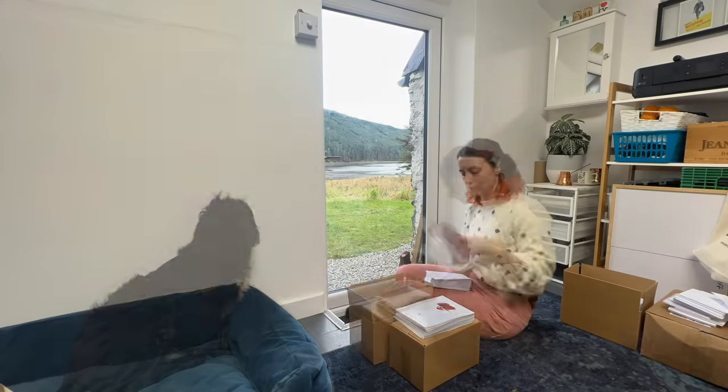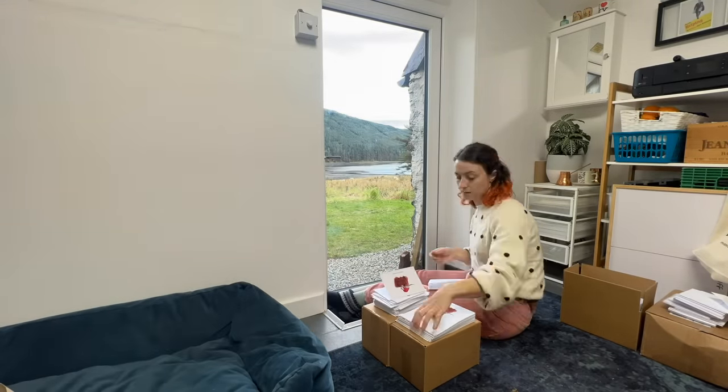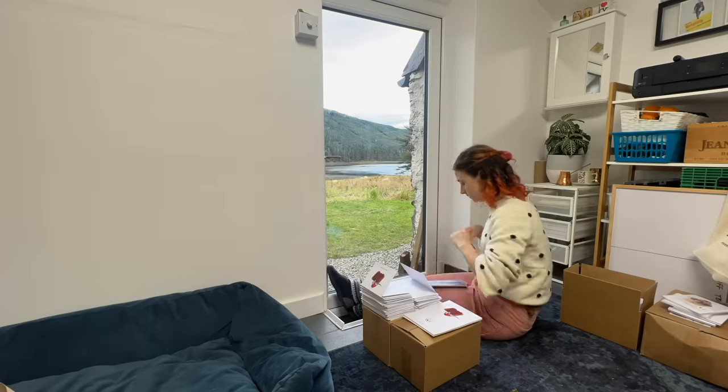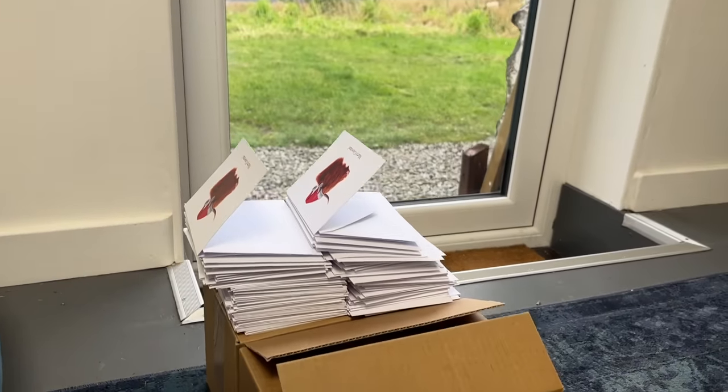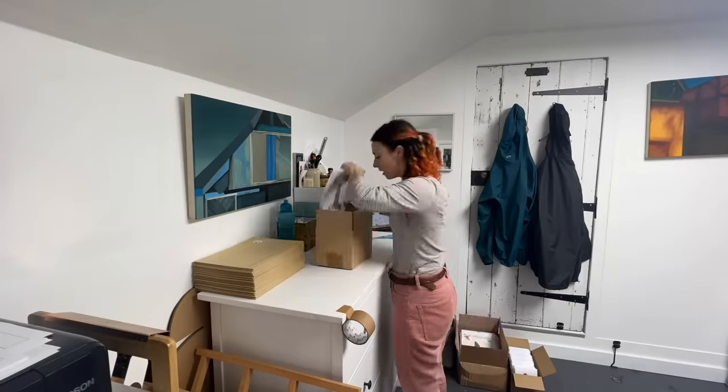Next, I had to start on the Christmas cards. They come pre-scored but flat, so I had to fold each individual card before adding an envelope and putting them together into packs of six. Somehow, I managed to avoid getting any paper cuts during this process.